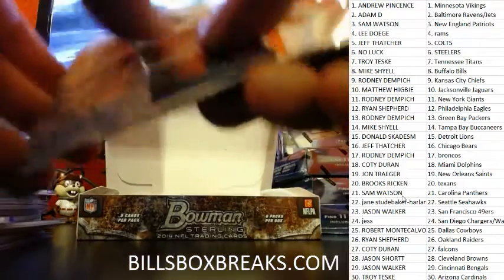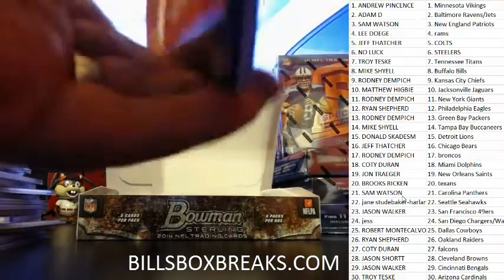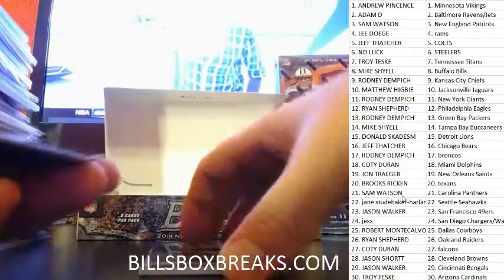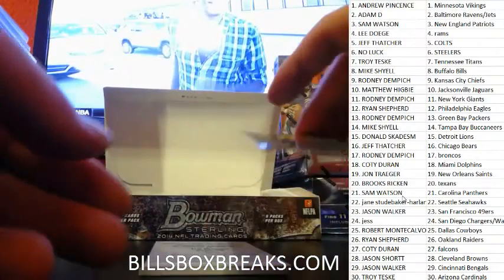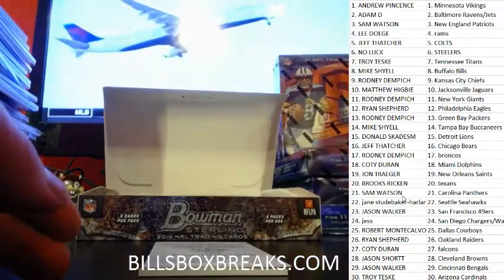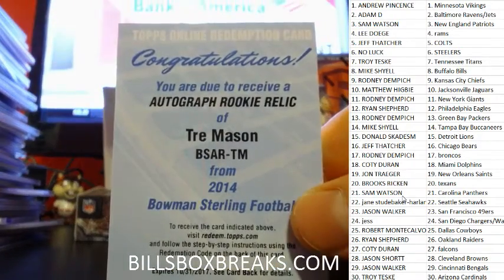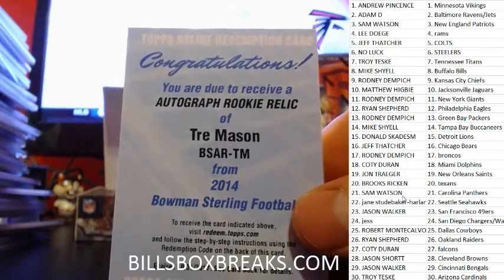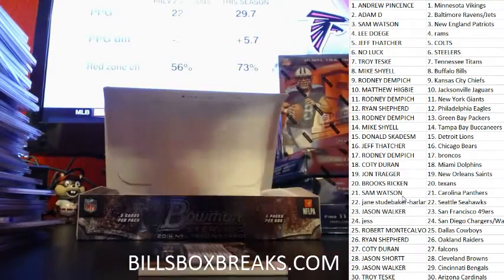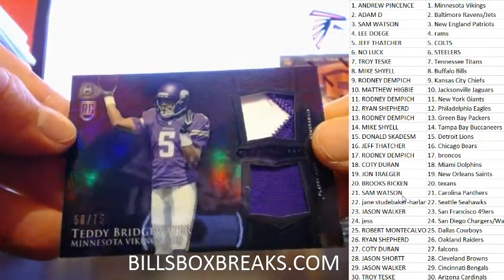Thin one. Feels like a redemption. Allen Robinson, Jason Verrett. Khalil Mack, you gotta be kidding me. You gotta be kidding me. How many times am I gonna see this? Autographed rookie relic of Trey Mason. Four Masons? That's insane. Teddy Bridgewater, nice 75, black refractor, two color.